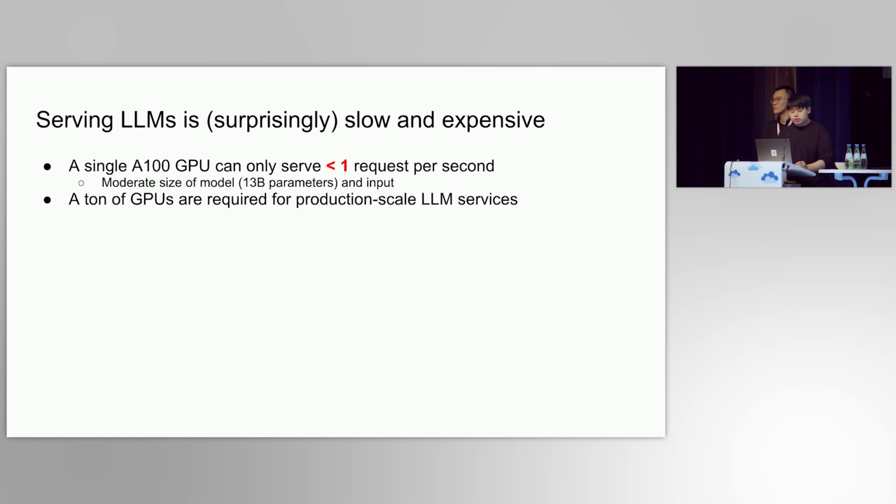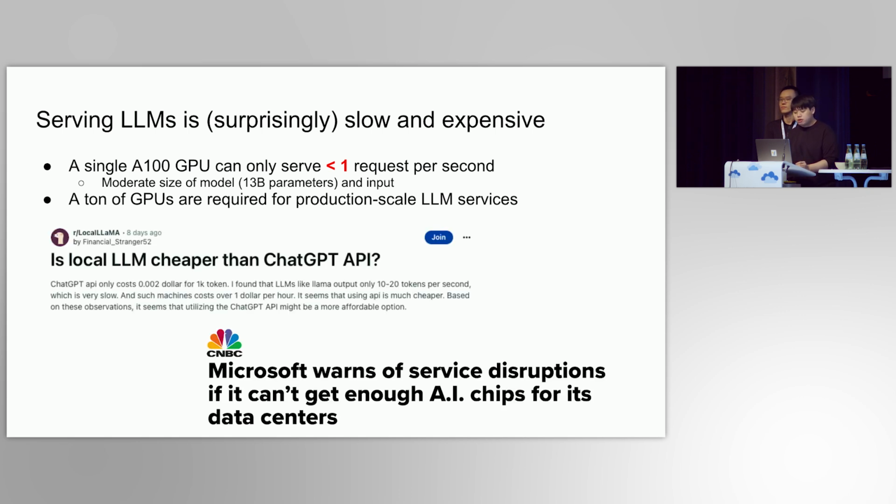However, we've noticed that serving LLMs is surprisingly slow and expensive. For example, a single GPU managed to serve less than 1 request per second for moderate-sized models and inputs. This means you will need a ton of GPUs if you actually build production-scale services using LLMs. Indeed, the high cost of serving LLMs has been a major challenge for many in the field. Even hyperscalers like Microsoft struggle to secure enough GPUs for their LLM-powered services.